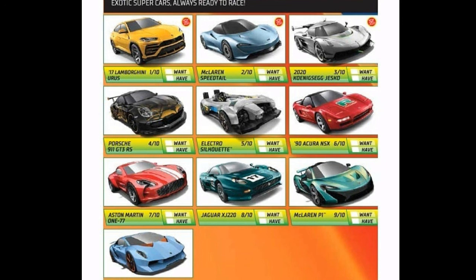Then it goes into the second row. I would say Tanner Fox's Porsche to be fourth. For the Jaguar, I'll put that in fifth. The Aston Martin, I'd put that in sixth. The P1 seventh. Sesto Elemento in eighth. Acura NSX in ninth, and the Silhouette in 10th. All right, we both have different tastes for below the top three, but we've done the same for everything else.